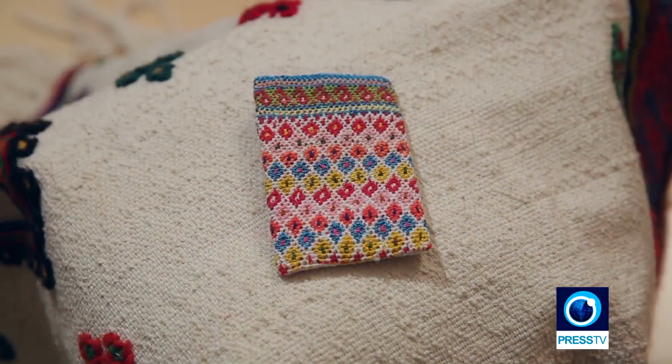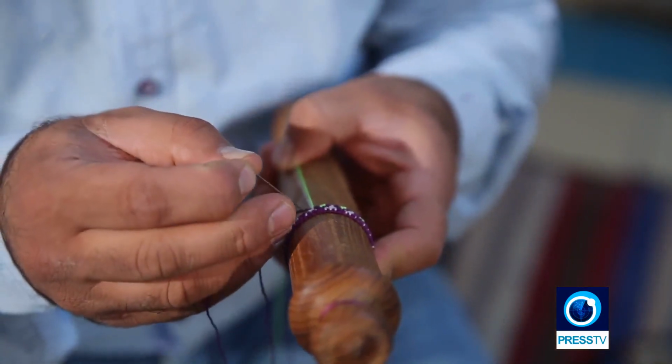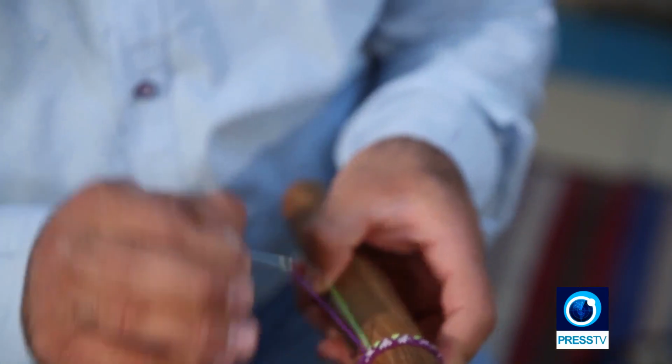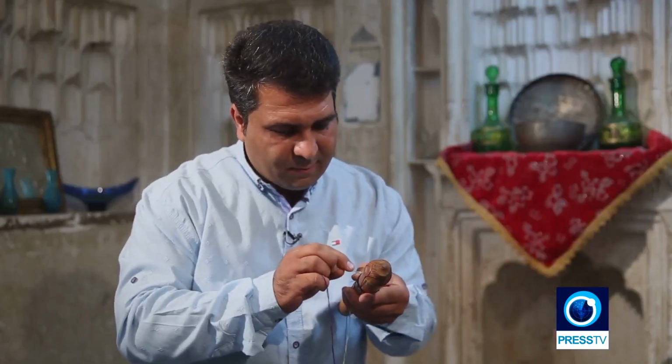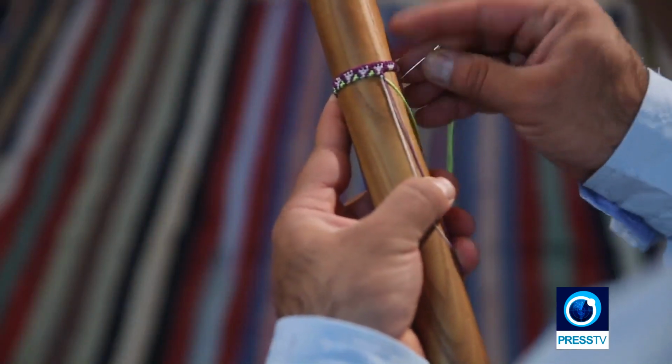Chante is the old version of today's gift bag. Chantes were woven with silk threads, different sized needles and a cylindrical piece of wood. A small chante has about 9,000 knots and can take up to several days to weave.